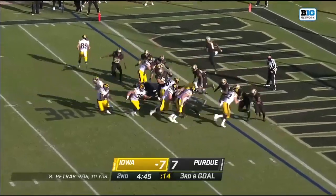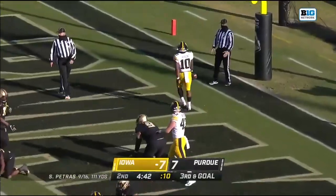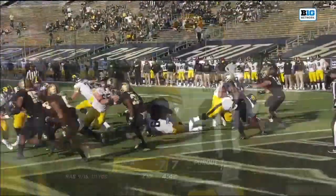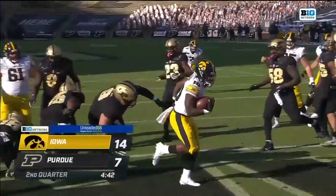And the Hawkeyes an extra point away from tying this game up. As Reganey goes in motion, Sargent to the right side, a cutback into the end zone. Touchdown, Hawkeyes. Finish it off, and the Hawkeyes, for the first time today, have the lead.